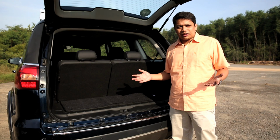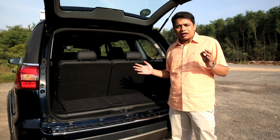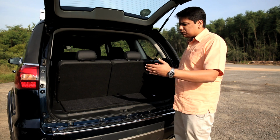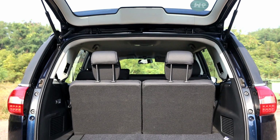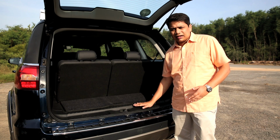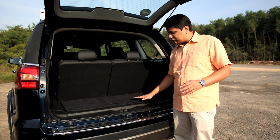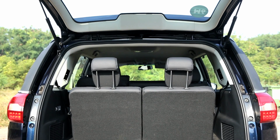Well, so with all the rows up, the Hexa offers you 129 liters of luggage carrying capacity, and it's pretty decent. But the good part is that it's a well-shaped boot. It's a very rectangular shaped boot, which means that you can load in those big boxes without too many issues. The only issue is that it is a very high car, and that means that the sill is pretty high, so you will have to put your back into loading this boot. But the good point is there's no loading lip. It's really flat, which means you can just slide in and slide out those heavy objects.